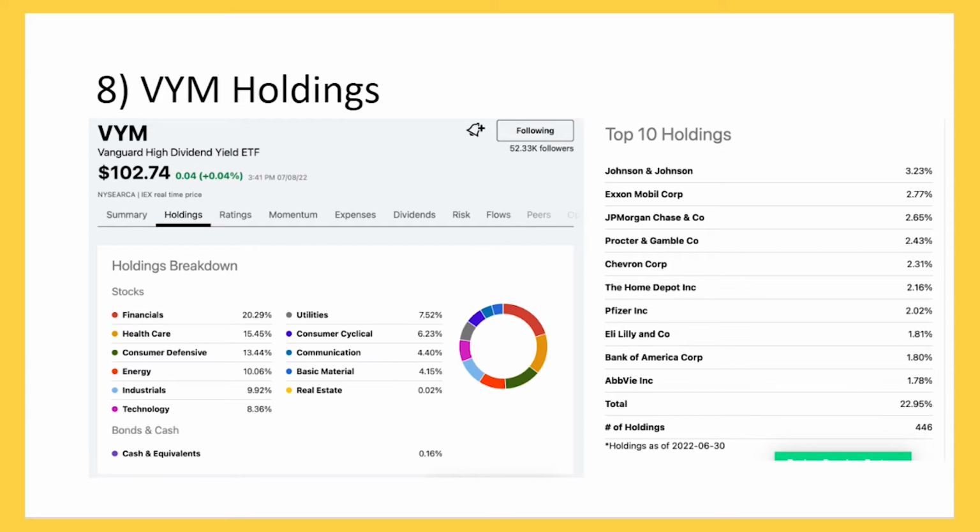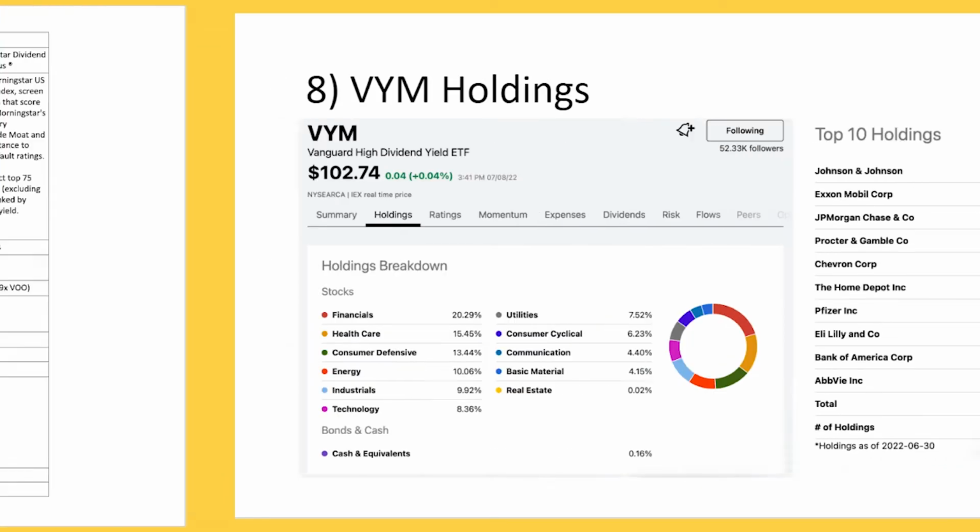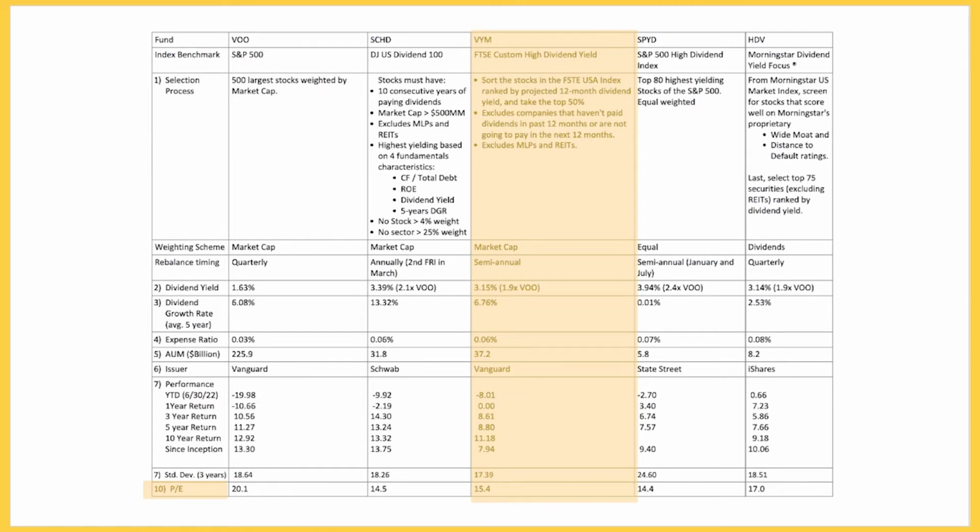Number 9, is it diversified enough? Its top sectors are financials, healthcare, consumer defensive, energy, and industrials. Yes, I believe it is. And number 10, is VYM trading at a reasonable price? The current PE is around 14, or actually 15.4, which means an earnings yield of 6.5%. Is it reasonable to be investing at 6.5% when you can get a 10-year treasury yielding around 3% risk-free, or the S&P 500 with an earnings yield of around 5%?